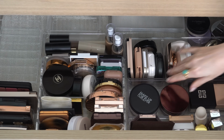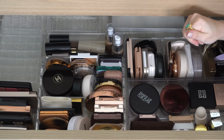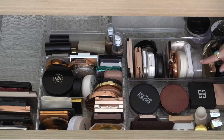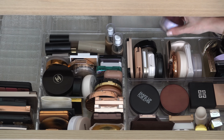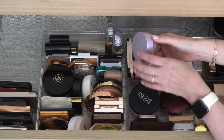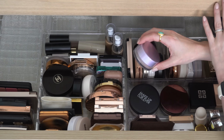All right, let's pick a powder, or I'll probably choose two powders actually. Last month I had my Kosas powder in, and I pretty much used that all month, but I want to switch that up and try something else. I think I'm gonna put this Tarte Pore Smoothing powder in. This is the pink one. I mainly use it in the T-zone or to set my under eyes.